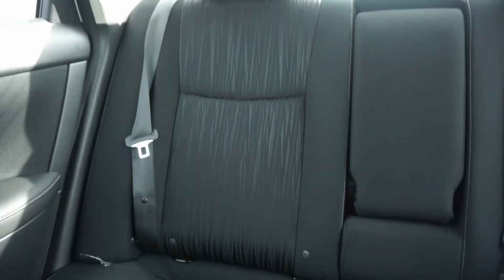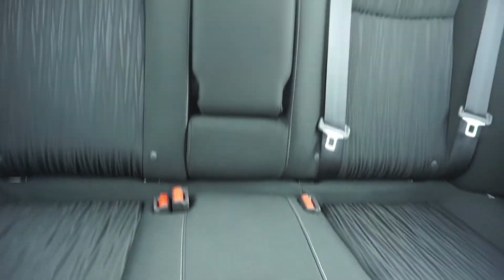Oh, can't let you see my license plate though. Don't have that on yet. Okay, so the seats, if you can tell, they're cloth, but it's like a different cloth. It's like when the water hits it, it doesn't necessarily sink directly into the seat. It kind of sits there for a minute, allowing you to wipe it off, which is gonna be really helpful for me.